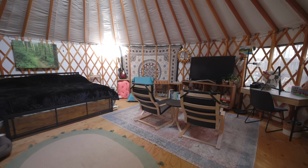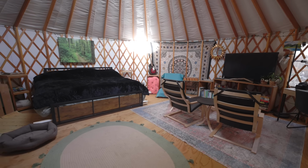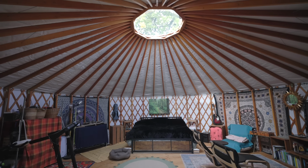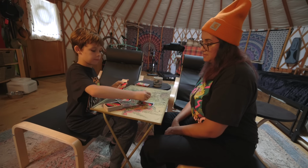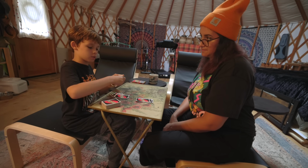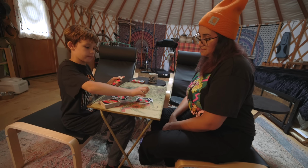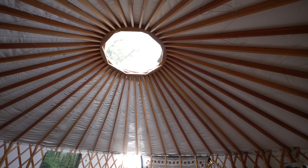So I originally wanted to live in the yurt because it's round and I feel like I'm in a spaceship, and it's also very nomadic, so I can break it down, move it if I needed to, and it feels really open and free. I love how the dome brings in the natural light and I can lay here and look at the moon or the stars, and it just really feels really warm and natural.